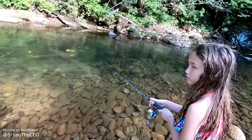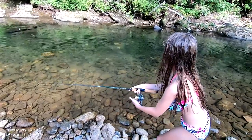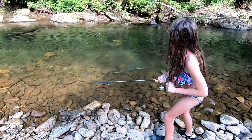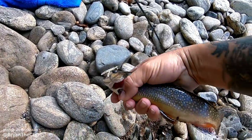Remember, look, don't go up this way. Go the side this way. See the difference? Yeah. You get more of a whip to it. Oh, he's on. Oh, there he is. Good. Reel, reel, reel. Flip it on the rocks. Nice. Got ourselves another one.